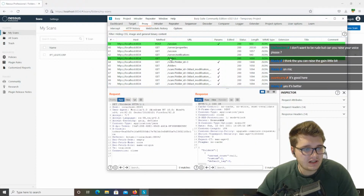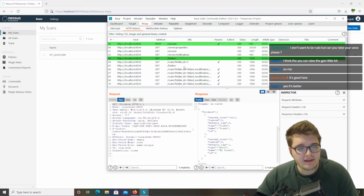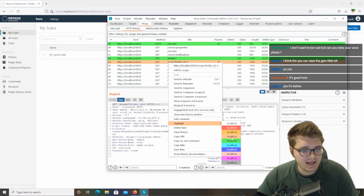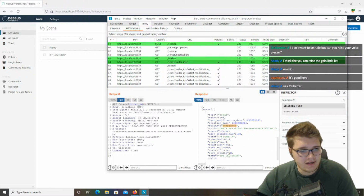So in this case, it looks like it gets the folders first. The folders have an ID, and then it uses that ID in another GET request to check the scans within a folder. So it does /scans, question mark, and then a GET query parameter, folder_id equals something. In this case, 3, because the My Scans folder is index 3. So again, we want that because we want to fetch all the scans. And in this case, we can see that we have a scan. It has status completed, the name of the scan, who created the scan, etc.